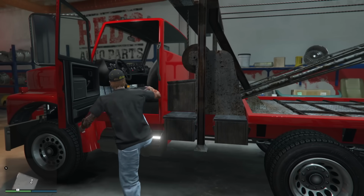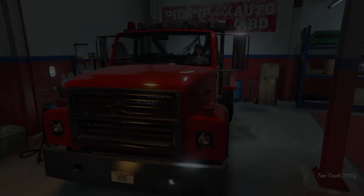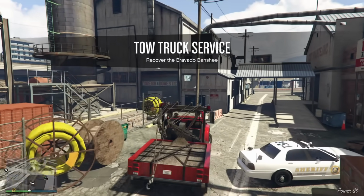Now, if you don't really want to count the tow truck, because you technically can't take it out and just drive it around, you have to do missions with it, I would definitely consider the Vapid Illusion as the best vehicle from the DLC. But the tow truck, in my opinion, is a vehicle, and it definitely is from this DLC, so it is deserving of the number 1 spot.